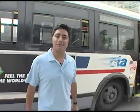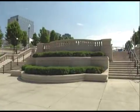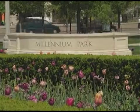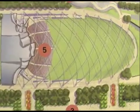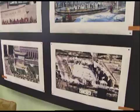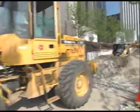The number 4 Cottage Grove bus will take us to a spot that celebrates an event that happens only once every 1,000 years, the Millennium. And Chicago is celebrating this recent rare and historic event with Millennium Park, our last stop. The dawning of the Millennium brought about a transformation on Chicago's lakefront with the development of Millennium Park. Over the past few years, the city of Chicago, with the help of generous donations, has been working hard to transform this area into a premier Chicago attraction.